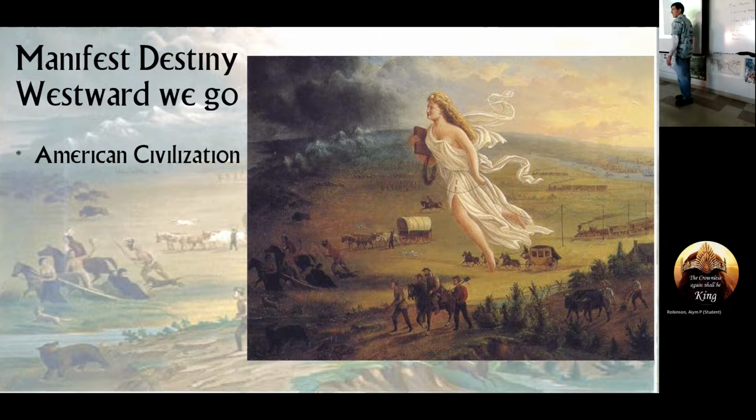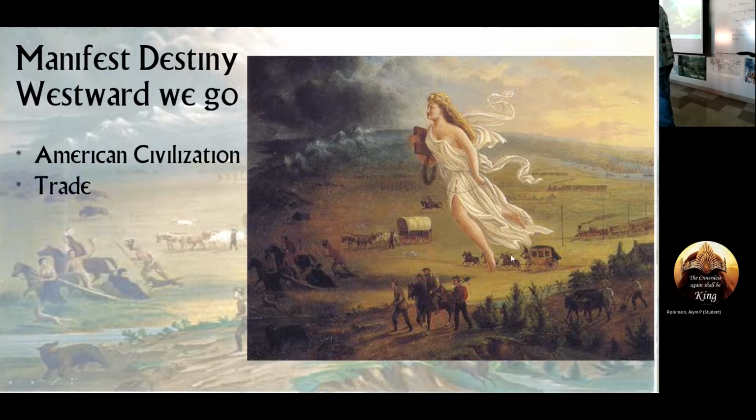Who's first? The trappers, miners, see the pickaxe, and then farmers, still in the gray. But what's following the civilization? A little more advanced carriages, and then the railroads. Cities, progress. And what is she carrying? The telegraph line. So with that, trade.